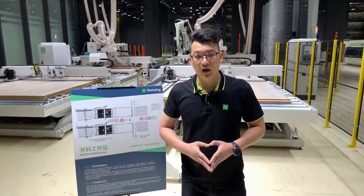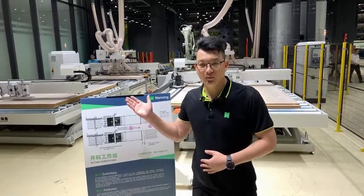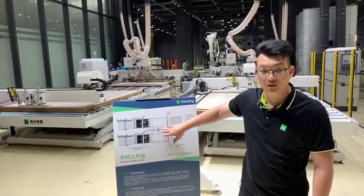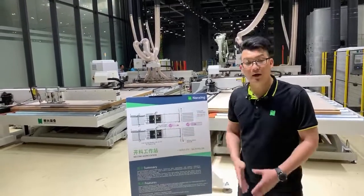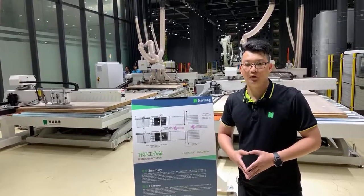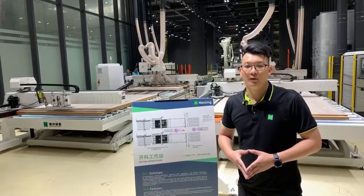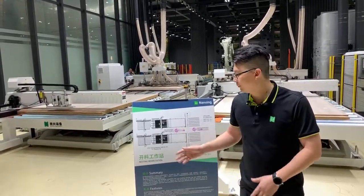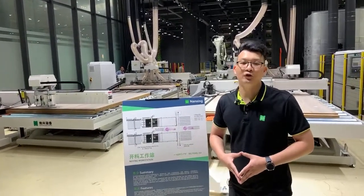And another one is the usage of the panels. Of course, with the nesting machine, if we have the optimizing software, even a cloud optimizing service, the common usage of the panels could be more than 90%. So this is a big difference with the panel saw. With a panel saw, you always have to think about the waste of raw material. But a nesting machine can always help you to have a very high usage of panels.